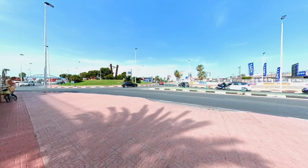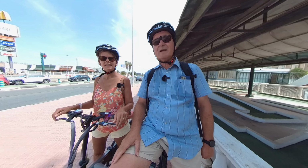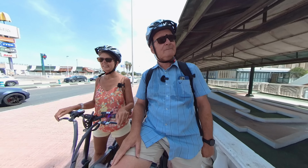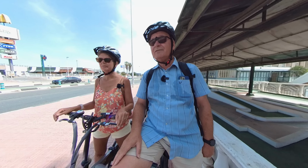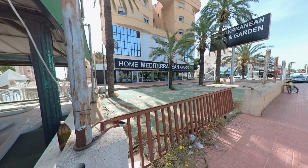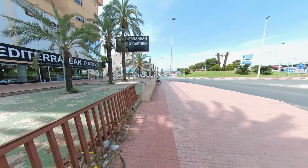Anyway, today we're going to go to the Nautilus and have something to eat for lunch. Probably have the meal of the day. It was very nice last time we came. So, as I say, we're just at the roundabout. We're going to turn left now and go down to the sea and to the Nautilus. And let's see what we find down there. Let's have a look. Come on then.